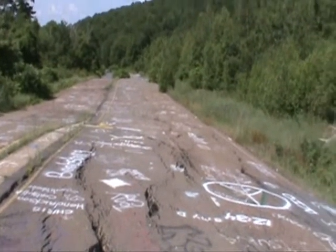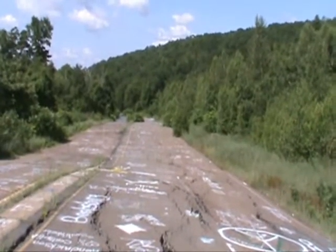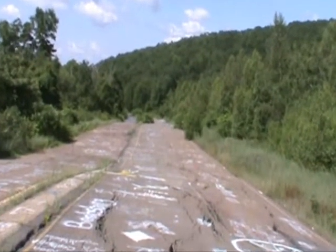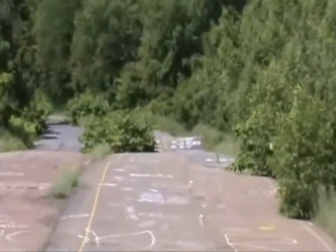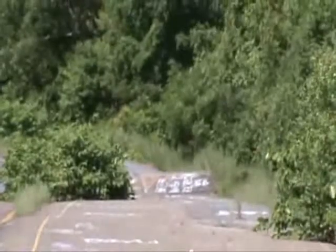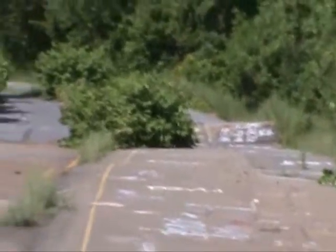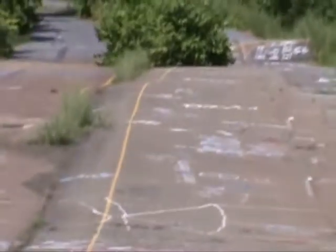Must be $1,000 worth of paint in the ground out here. There's a huge hump in the road down there, but I really don't feel like walking all the way down there. Maybe I'll go down to the other end where it's closed off and walk up a little bit. See if we can find anything interesting. Anything that's happened over the years since I've been here.